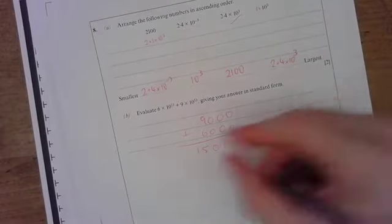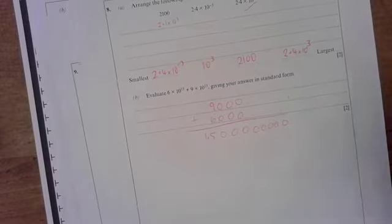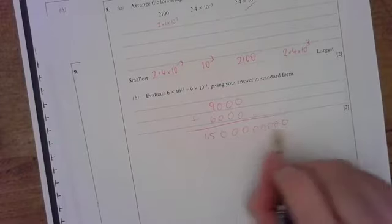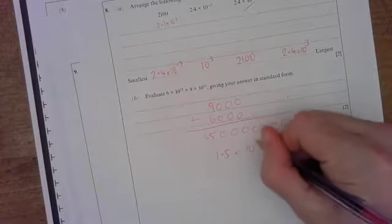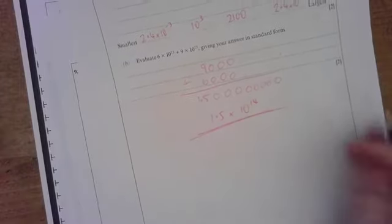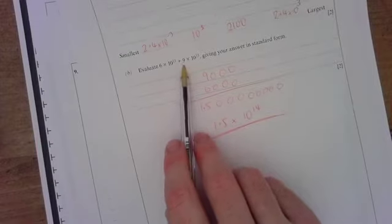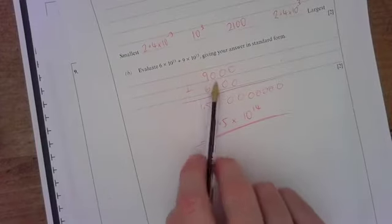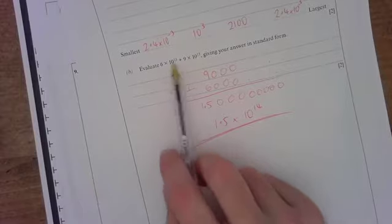Okay? So to do that, I'm going to get a decimal point there, and I would have the 9 zeros, and this number would tell me it's 1.5 times 10 to the 14. That for me is actually maybe not that bad the way I've explained it there, but that's for me. The other way to do it, you can only ever add numbers together in standard form if they have the same power. If they don't, you have to do this method, but they don't usually give you such rank indices as 13.